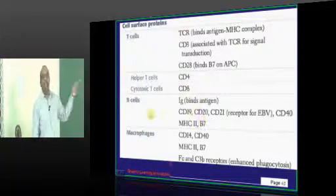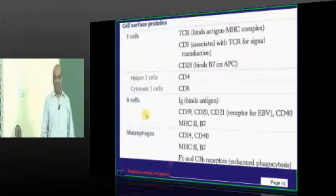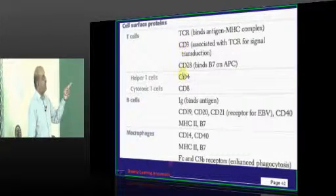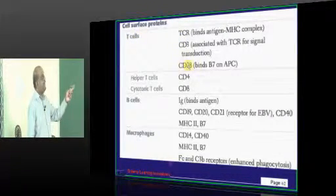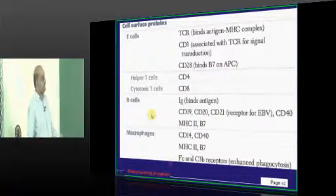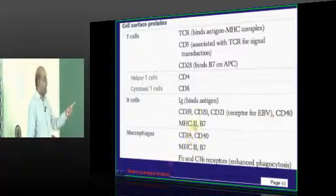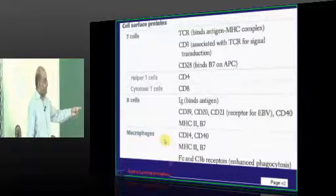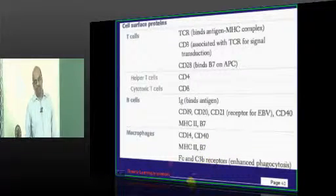CD4 helper, CD8 cytotoxic. Right from our LKG we are studying that, no big deal, everybody remembers. CD3, CD28 important for T cells, because CD28 binds B7 on the antigen presenting cell. For the B cells, CD21 is the receptor for Epstein-Barr virus. So CD19, 20, 21, 40 important for B cells. For macrophages, we need to remember CD14, CD40 and C3b.